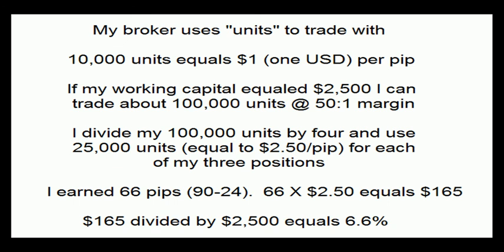I earned 66 pips. 66 times 250 equals $165. 165 divided by 2,500 equals 6.6%.